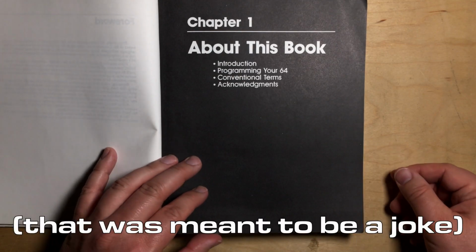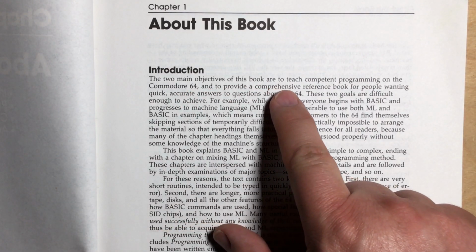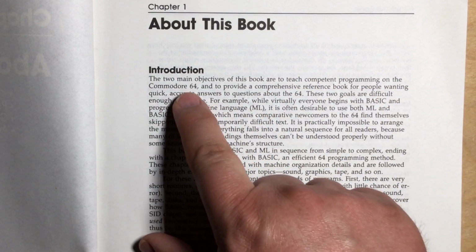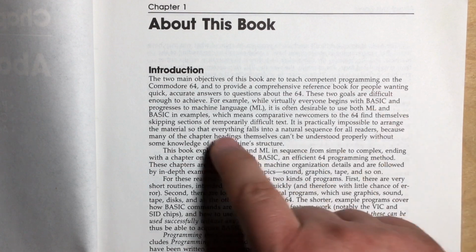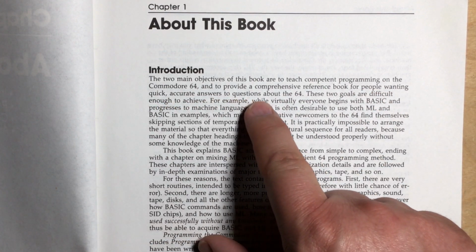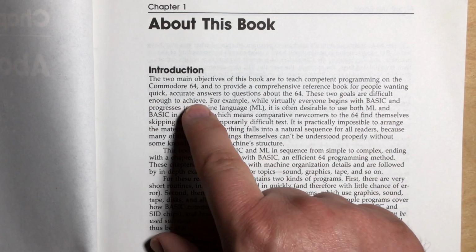Yeah, a quick tour of each page about this book. Introduction. The two main objectives of this book are to teach competent programming on the Commodore 64 and to provide a comprehensive reference book for people wanting quick, accurate answers to questions about the 64. These two goals are difficult enough to achieve.